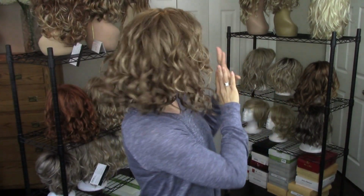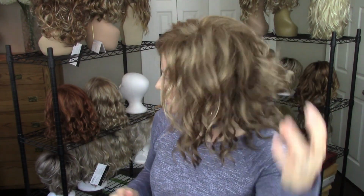Talking about the curl pattern too, big differences there. So on the Kendall, you saw where they're just more of a soft, coily, wavy pattern. And on Norah, these curls are just a little more defined. Actually, almost a true corkscrew. Now, when it comes to you in the mail, and you first get it home and you look at it, these are very coiled. They're going to need separated. They're going to need fluffed. You're going to need to pick them quite a bit to get them into this beautiful, separated, feathery look. But it will happen.